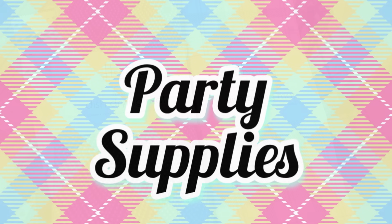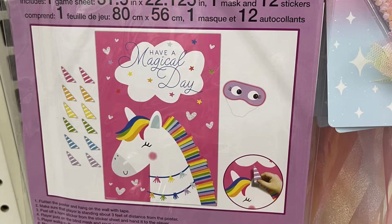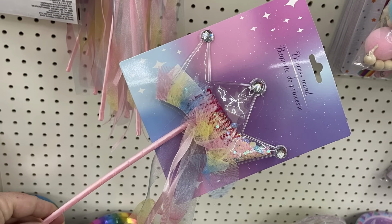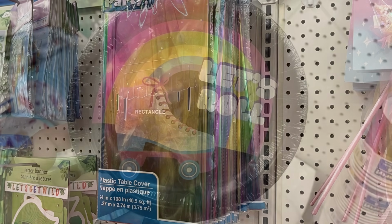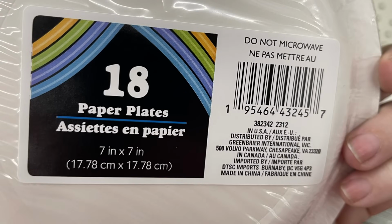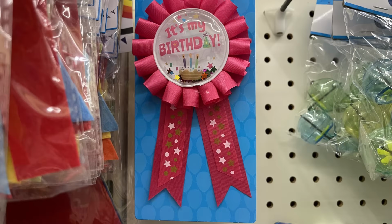Now over in the party supplies, this week we have the Have a Magical Day game. It's like pin the unicorn horn on a unicorn. It's got the mask and everything. Then we've got these magic wands, the princess wands. They have the rainbow table mat. They had some party plates that say let's roll, and you get 18 of those with the roller skate.